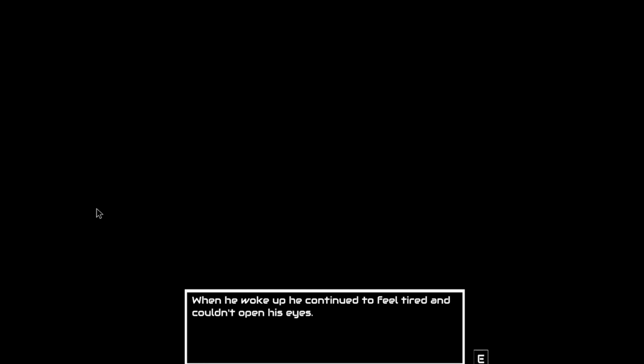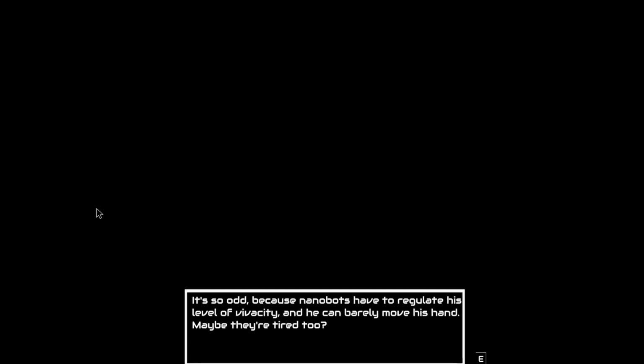When he woke up, he continued to feel tired and couldn't open his eyes. It's so odd because nanobots have to regulate his level of vivacity, and he can barely move his hand. Maybe they're tired too. Nick grinned at the thought and put a hand over his face, trying to wipe his eyes. Immediately he felt something completely wrong. Oh dear. He felt something hard, like bones pressed into his face.